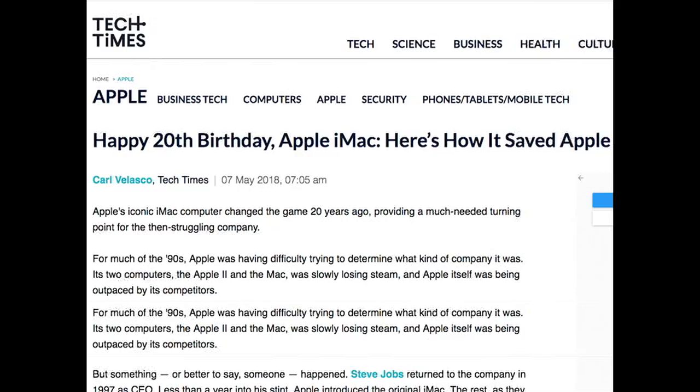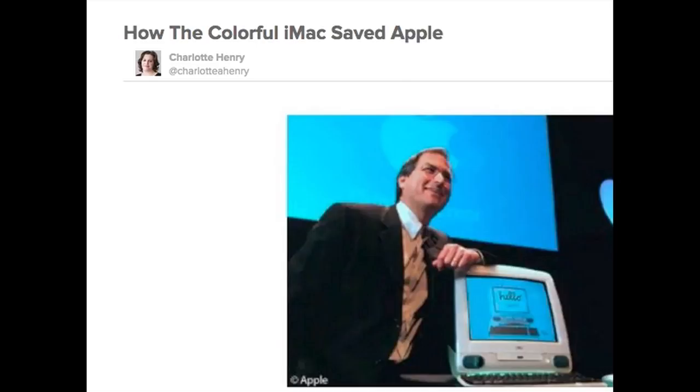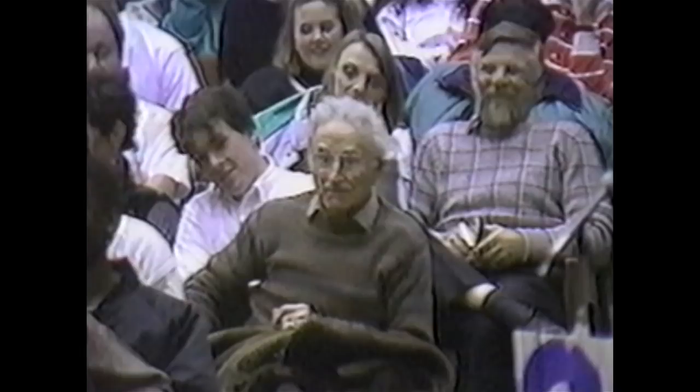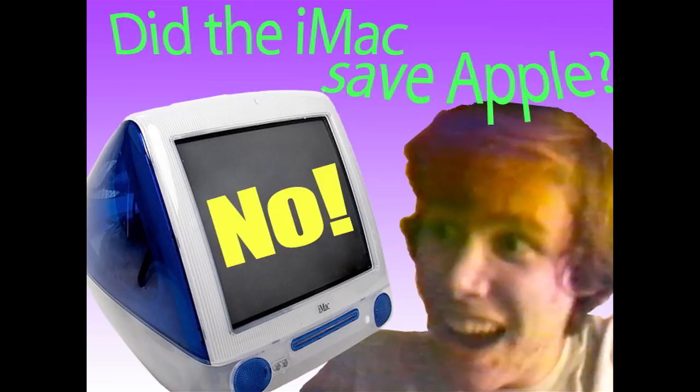But seriously, did the iMac save Apple? I'm aware this won't be a popular opinion, but no, it was not that simple. Okay, settle down. Dude! Apple's recovery began long before the first iMac, but it was definitely a big step in the right direction. Apologies to the Steve Jobs fans who feel otherwise. Anyway, since I've mentioned it, I can now use this clickbait title screen and make a bundle off this video.